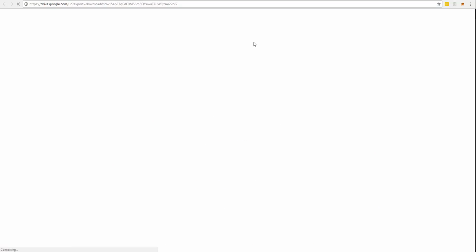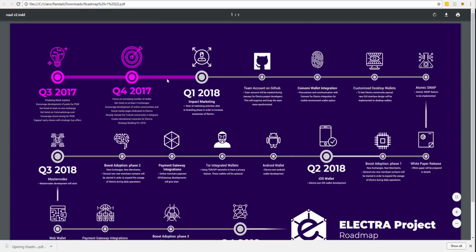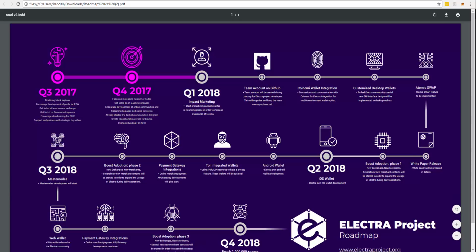You look at the roadmap, and in the first quarter 2018, they're supposed to have a team account on GitHub. Well, what does that mean? You don't need a team account to update your GitHub. So you look through here, white paper is coming sometime between quarter 1 and quarter 2. Well, that should have come a long time ago. You've had several months here since July to figure that out. You should have a white paper by now.